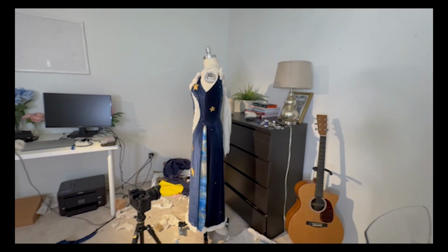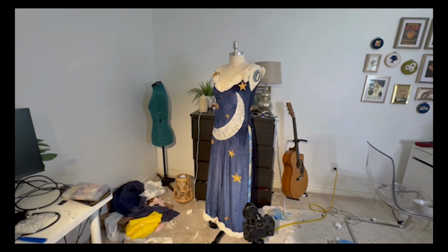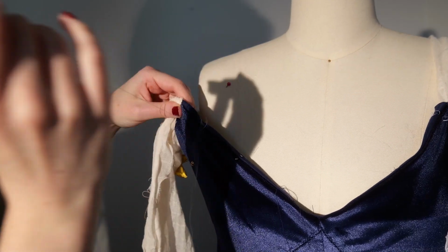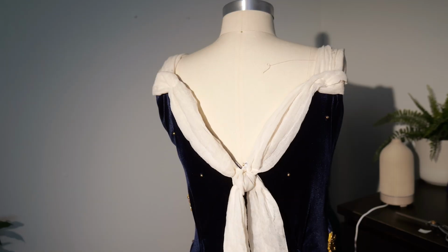And that's where I left it, thinking it was done, but I came back to it the next day because I didn't like how the neckline was looking. So I redid it and had it more simply draped along the front and the back, which I felt looked a lot better. And then we were done.